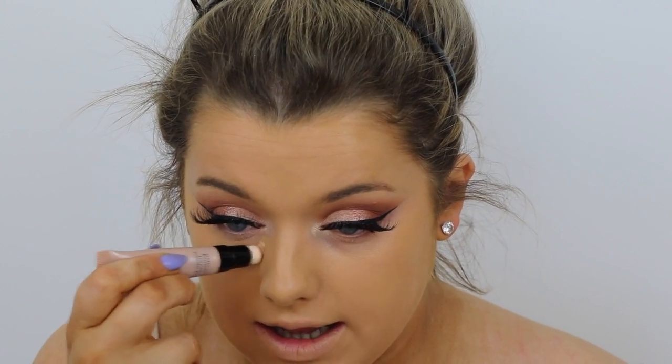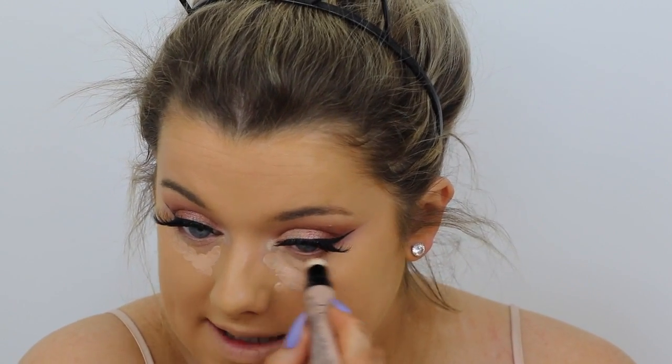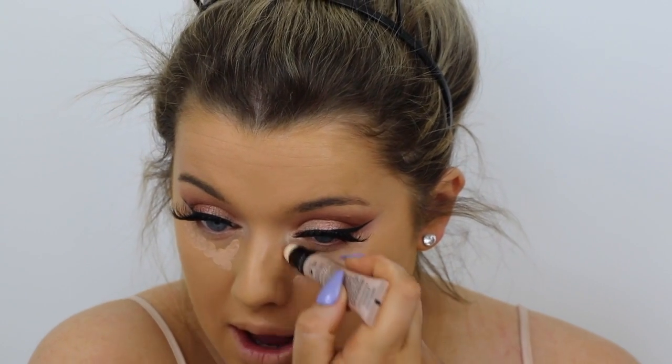Okay, so like I said, for concealer, I'm going to be using two. The first one I'm going to be using is from Beauty Pie. It is their Super Luminous Concealer, and it's got a really nice little sponge applicator at the top. And this is in the shade Light, I think. I'm using this as the base concealer because it's quite close to my natural skin colour, and it has a slightly peachier undertone.